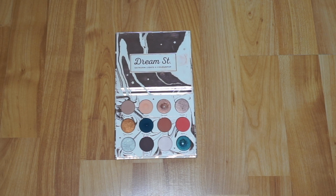I have like my Soft Glam palette, of course my Natasha Denona palettes, like the gold palette, and there's definitely neutral shades in other palettes like that. And yeah, I feel like it's just one that I don't really reach for anymore, but I held on to it anyway.